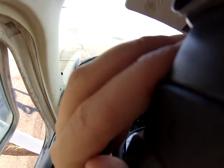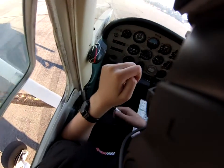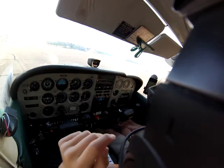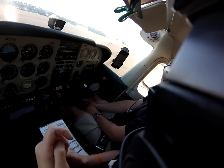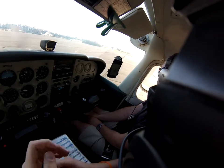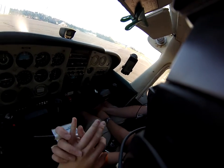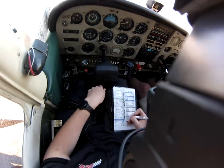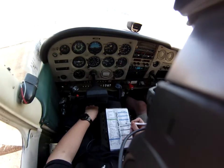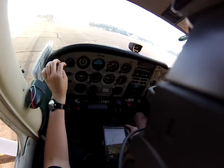Okay. All right. And then we're going to stay in the pattern. If we don't have an engine failure, or if we do, we'll take off again. Some random engine failure. Yep. But above 600 feet, we'll try to turn back for runway 6. But below 600 feet, we'll probably go to that field. Okay. Sounds good. Takeoff briefing complete. Parking brake is... I'm off the brake. All right.